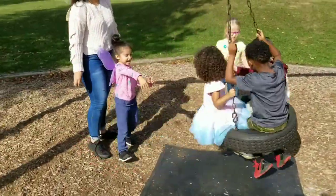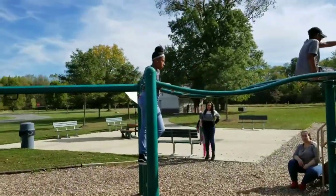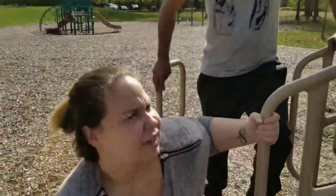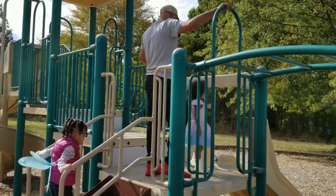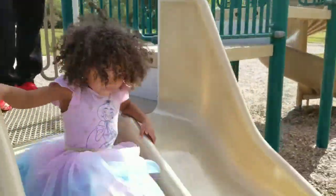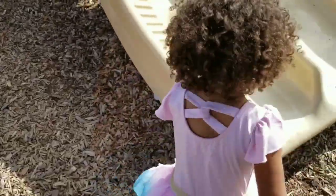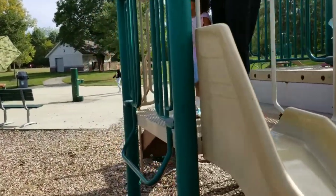Happy birthday, baby. And I got it. You should have seen her trying to get up that slide. Come on, go down the slide. Whoa, kind of fast there. Come on, Daddy. You gotta come up and now I gotta run up it. They're nice. They're okay?